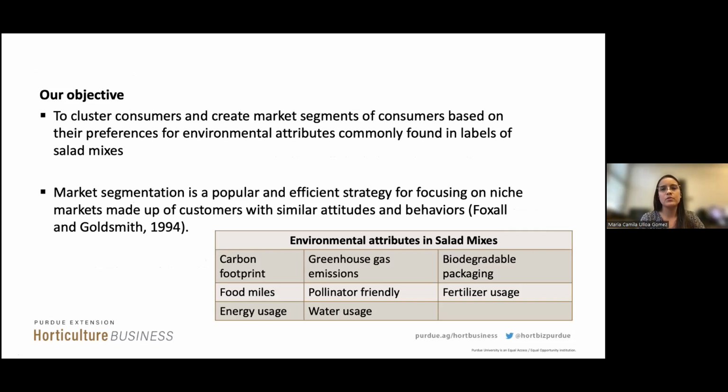So we know that markets are rarely homogeneous. Thus, understanding how consumers form market segments can help food marketers target distinct groups of consumers and develop long-run relationships. Market segmentation is a common and effective mechanism to target niche markets formed by consumers who think and behave in a similar manner.